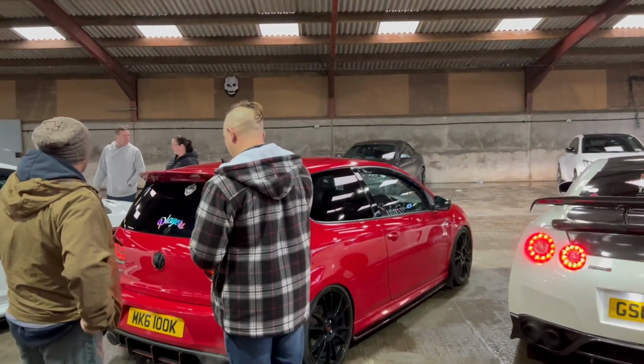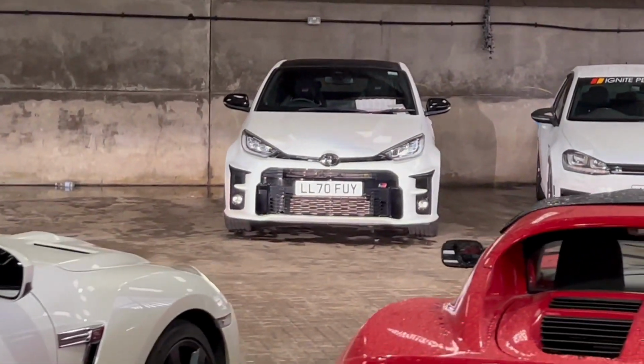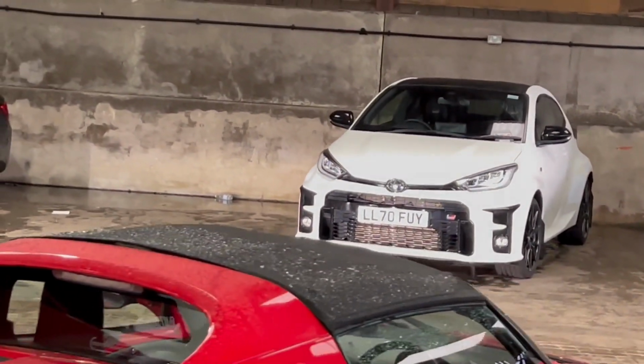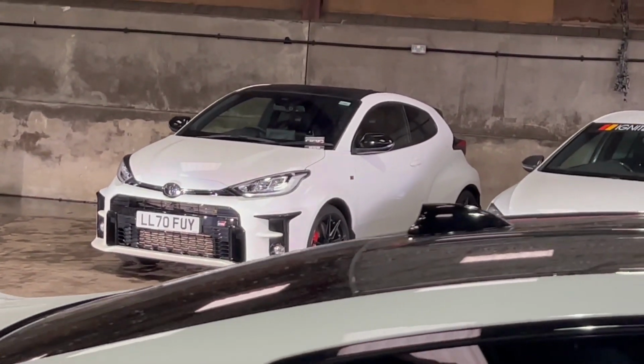Interesting at the moment, M2s, all that sort of stuff, all the stuff you expect to see. And there's always tucked away a Yaris. This is obviously the GR model. They are cropping up a lot at these sorts of shows. Absolutely fantastic little car.